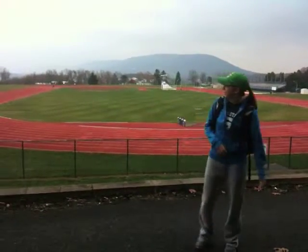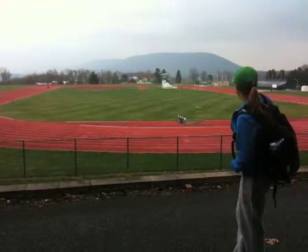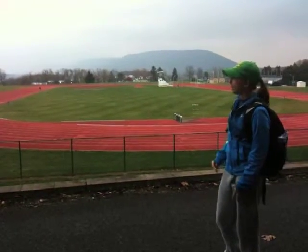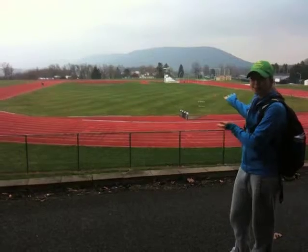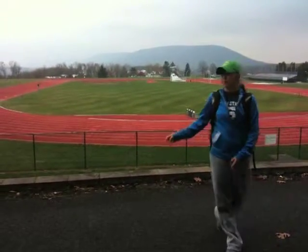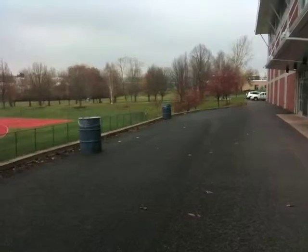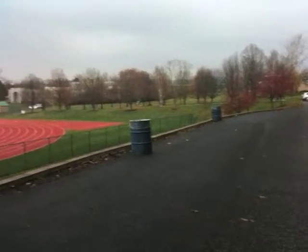Here is the outdoor track where all the outdoor track and field events take place. As you can see, there's no one running on the track right now, but we have this beautiful State College landscape. And if an ambulance were to need to get into the indoor facility, which is right here, they can come down onto that side of the building off of Hastings Road.